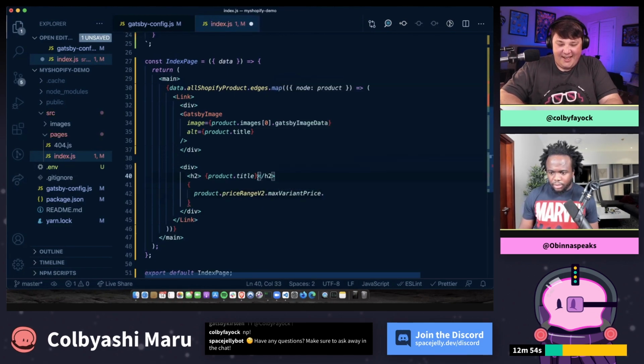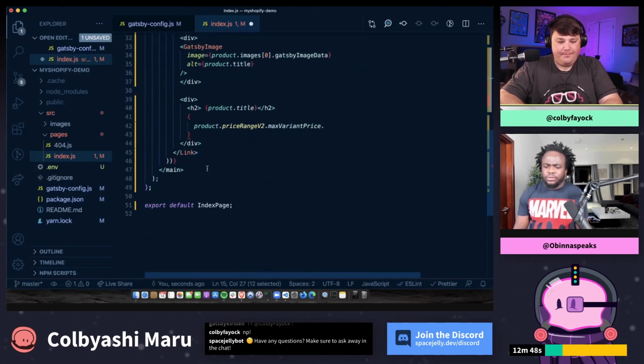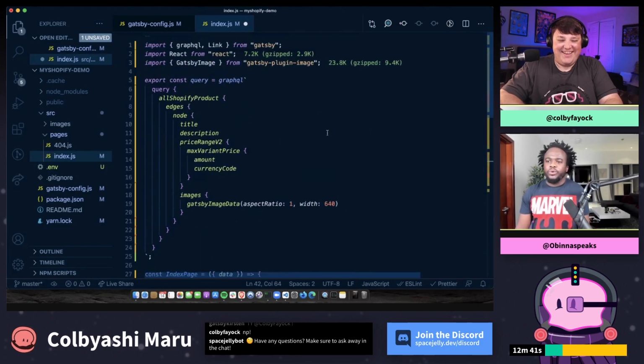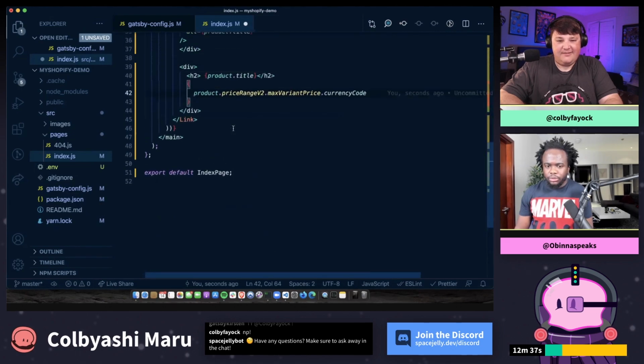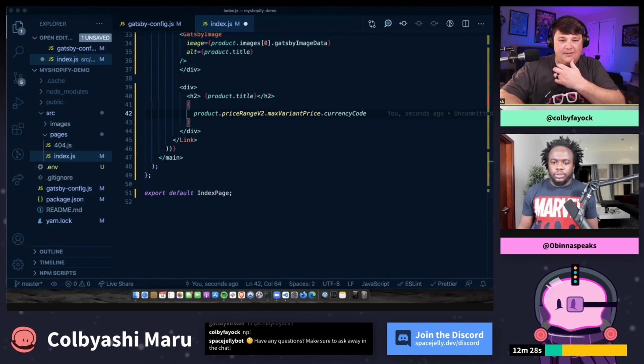Totally understandable. Do you know why it says price range V2, like the V2 on there? Is that a Shopify thing? Yeah, that's a Shopify thing. I just know where to look for the price. When you're uploading the product, that's just how it is.